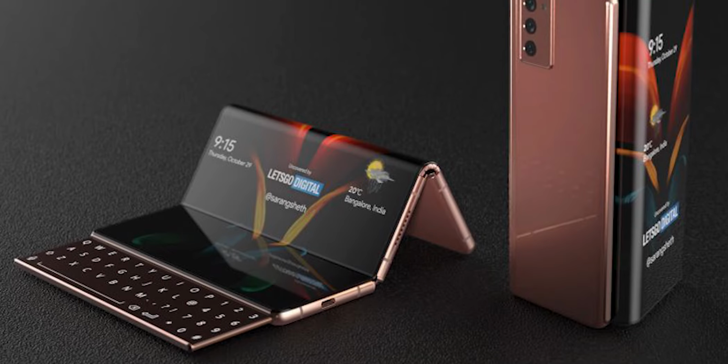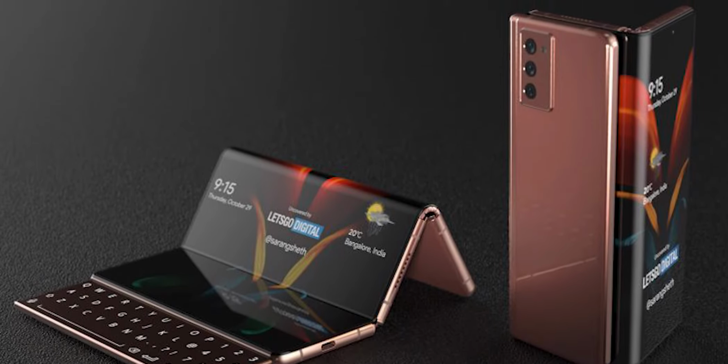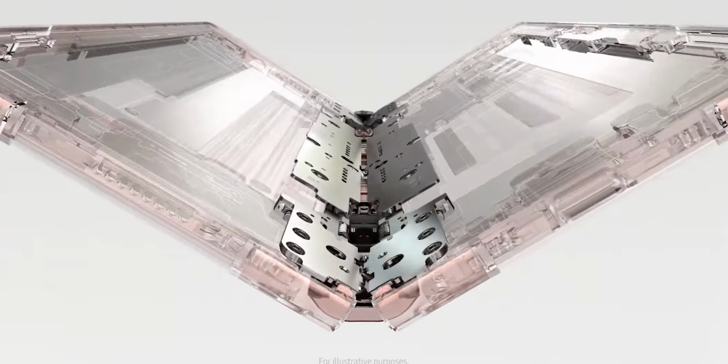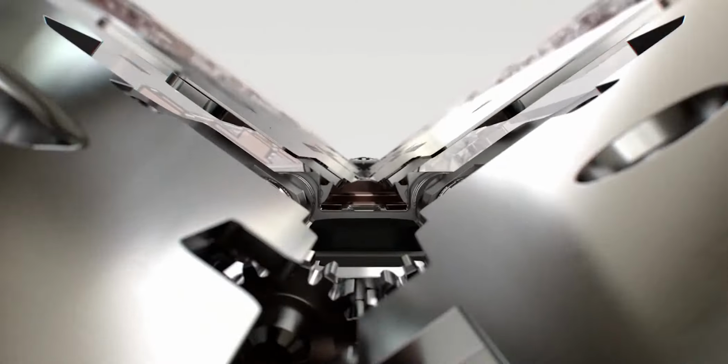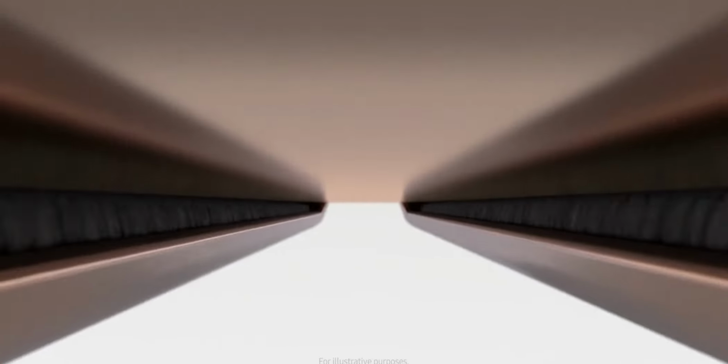Z Flip. For the time being, it still isn't clear when Samsung will launch its first double hinged mobile phone, or whether these devices will replace the current Z Fold and Z Flip, or will they be additional devices. But we can assume that these smartphones will be a part of the Galaxy Z series.